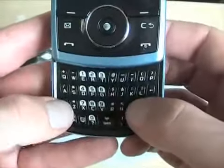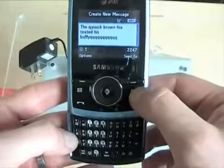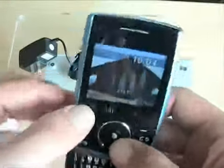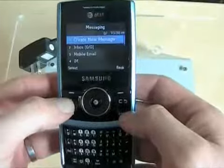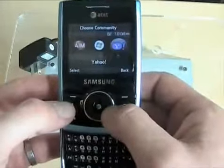I think the keyboard will probably be fine. I'll obviously test it more, but not quite as nice as what you get on the Epix. We will not save that. And instead, you can see I've got 3G happening now. It's a 3G phone. You hit the messaging key and you go right back to where we were. You've got your three choices here.